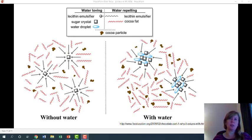So let's get a visual of this type of system. Without any water, this is what we have, and there's very, very little water in chocolate. So this is basically what the system looks like. These squiggly long red lines are going to be your cocoa fat. These are hydrophobic. Our brown particles are the particles of fiber and cocoa that are in there. Our little white squares are our sucrose molecules, crystals. And then this is our emulsifier, the lecithin that's present.